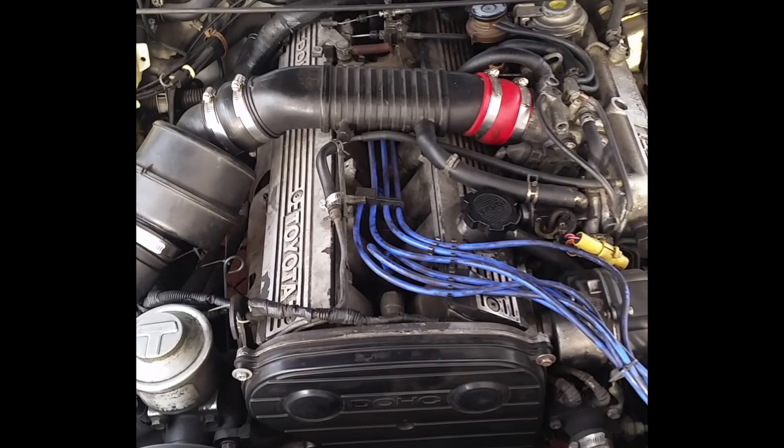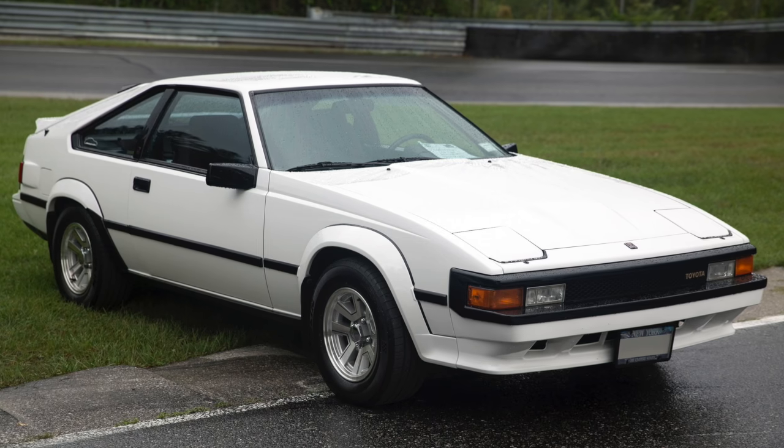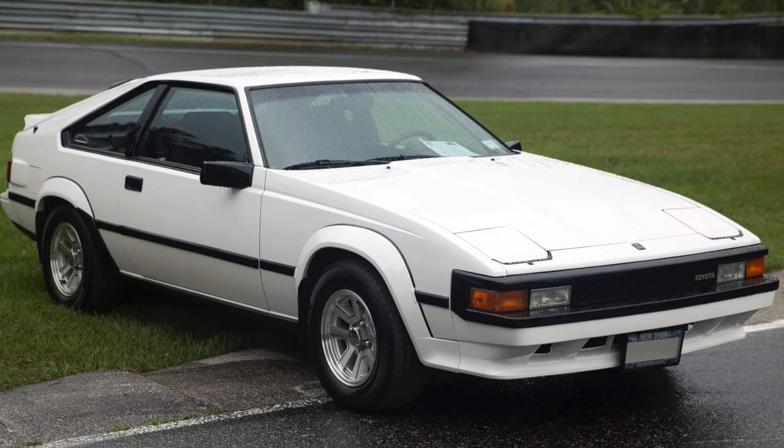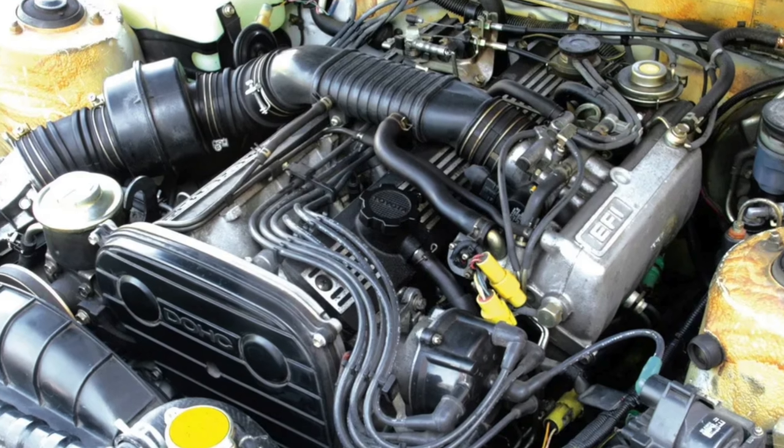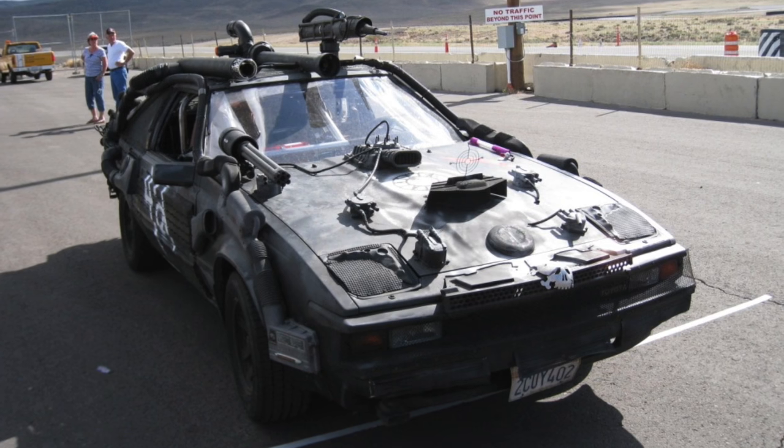The 5M-GE. Now, this was the version that was fitted to the Celica Supra that was the second generation car. Whatever. All of that doesn't matter. It's a straight 6. It's a Toyota. It's pretty durable. Look, nobody cares. This is essentially a stretched 4. Nobody cares. What we do care about, when this thing first came up, it was equipped with a nitrous system.